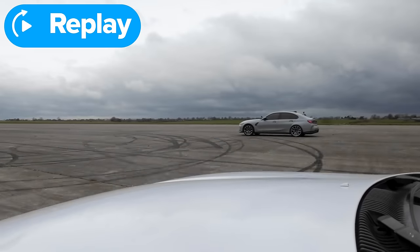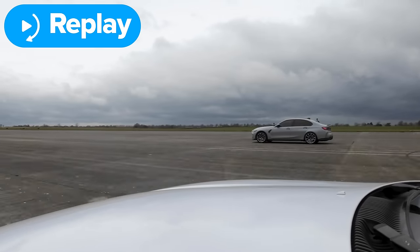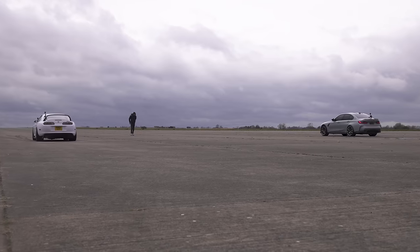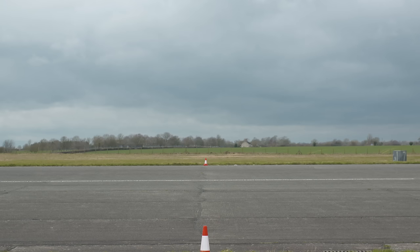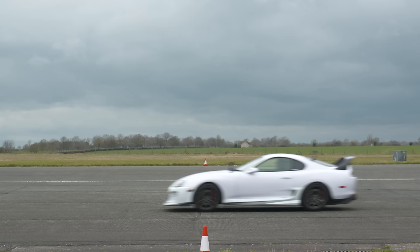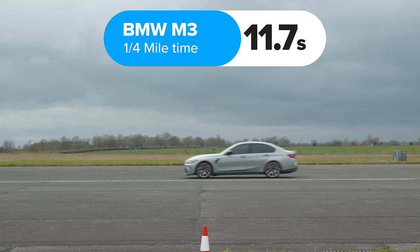You had a great launch. I mean, it took off well, but it's just quicker. More horsepower, same money, more horsepower, more winning. So then what exactly happened? Well, the Toyota won, completing the standing quarter mile in 11.6 seconds. The BMW took 11.7 seconds.